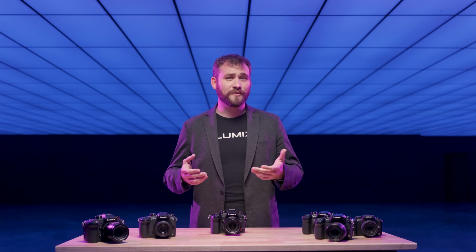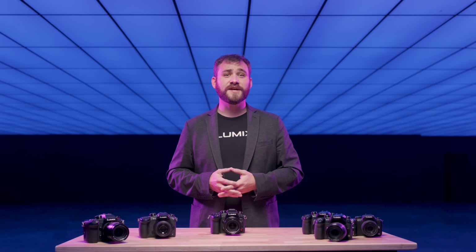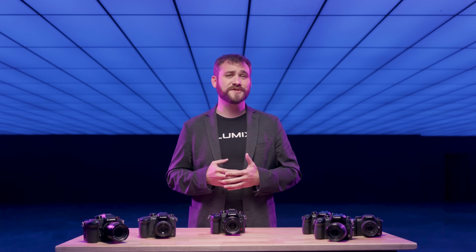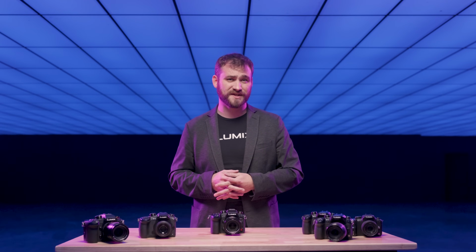Now, what good is a camera without reliability? The GH7 is dust resistant, splash resistant, and can even operate in temperatures as low as -10 degrees Celsius.